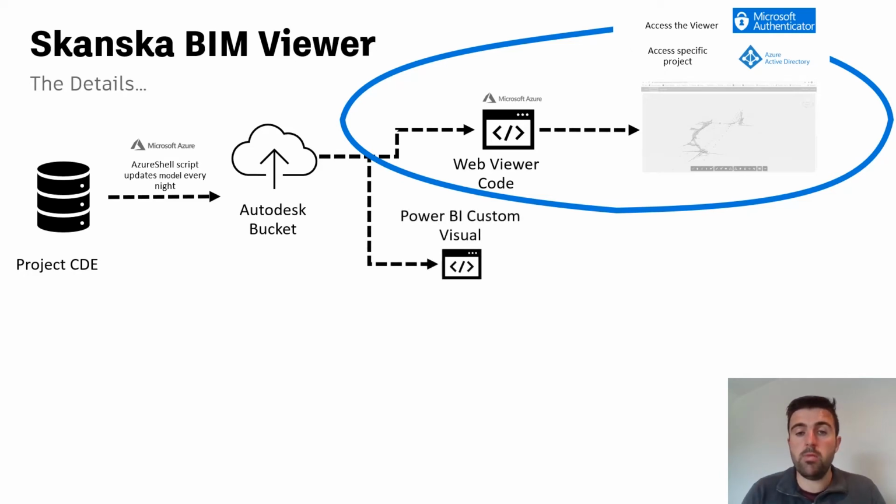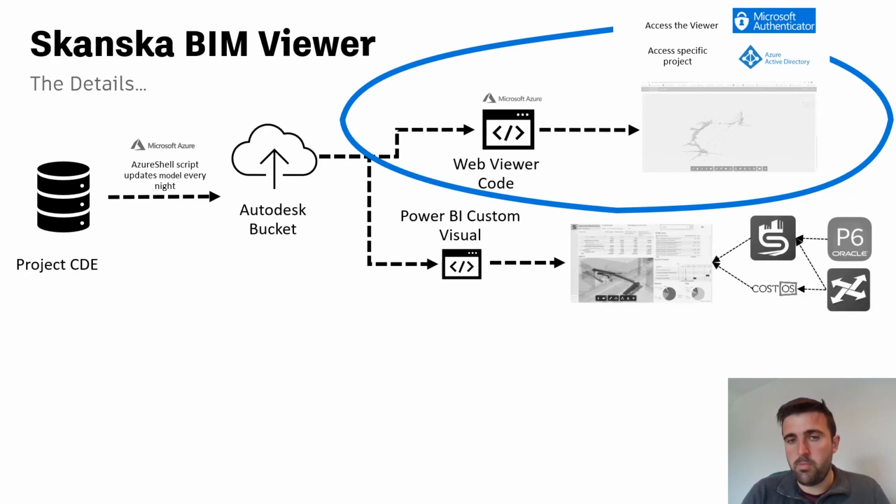Next, we went about creating the Power BI custom visual. Again, this was a Forge development. There's actually a tutorial on the sort of skeleton to this that the Forge team have posted online, well worth a look at. But it references the same model. So 2 different viewers always looking at the same model, which is important so that we get continuity and everyone's always looking at the same information.